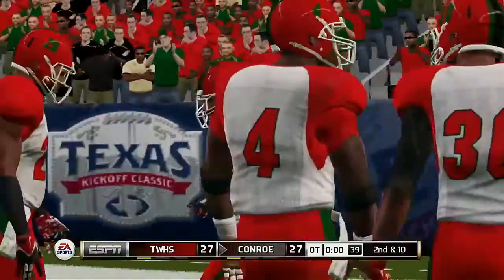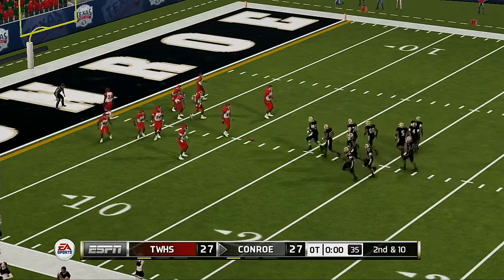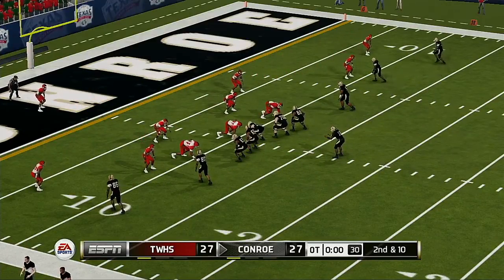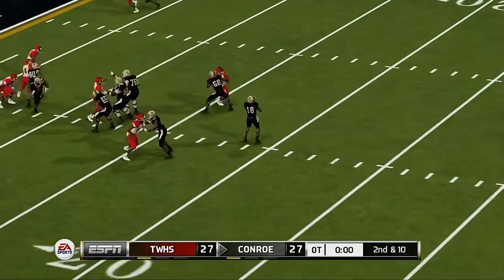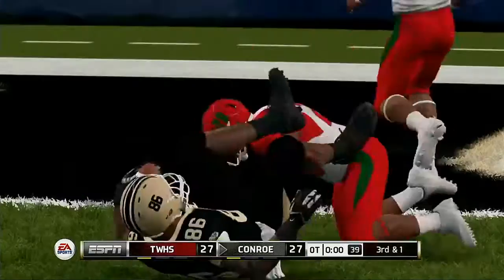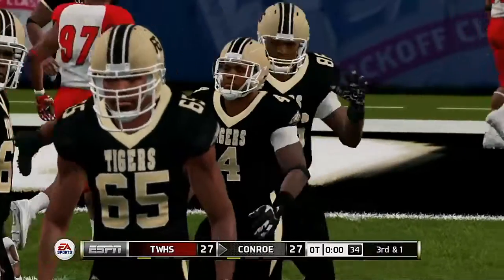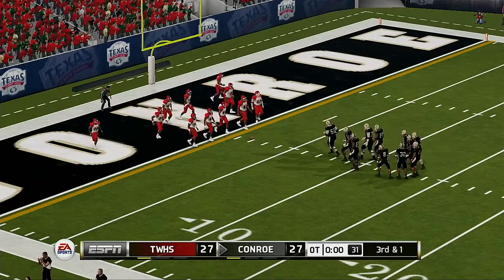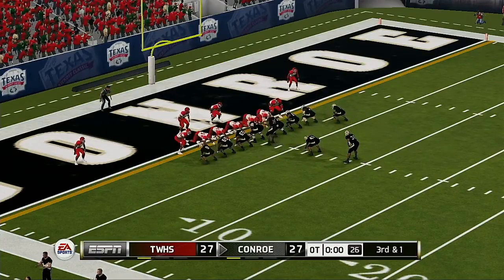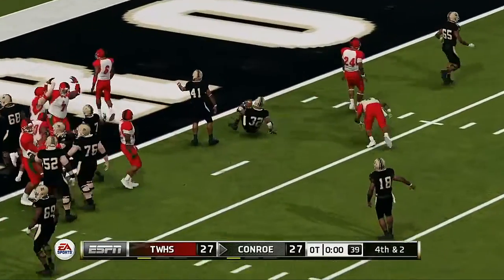Throws quick to the receiver, and it falls incomplete. Number one was the intended receiver on the play. That makes it second and 10. They come out on an empty backfield. And he tackles him hard at the 2-yard line. Short yardage situation here. It's third and one. They go with a run, and he's going to be stopped short.